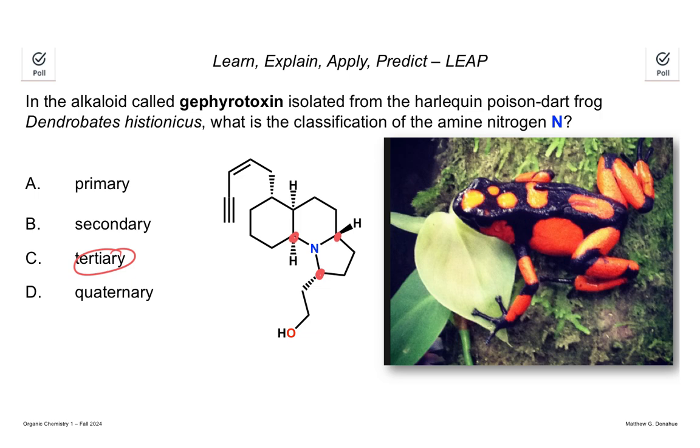The reason it's important to be able to do this is because as we learn reactions, within those classes, primary, secondary, tertiary, quaternary, they'll react differently. So you identify it, it's an amine, you classify it, and you say, okay, with this reagent, it's going to do this or that.